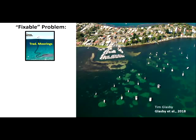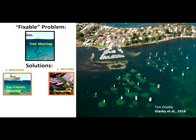There's this fixable problem that's been identified with the traditional moorings in place at the moment, the sort of dragging chain against the seagrass. There's a simple solution which has been in place in places like Sweden and New Zealand and Tasmania for decades now, and they're called environmentally friendly moorings. And Moreton Bay, thank you, with those successful restoration trials, the successful trials that turned into being subsidised by the government as well. Fantastic. And legislated by the government as well.